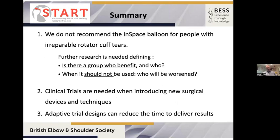As already mentioned, however, there may well be a group who benefit, but we don't know which group that is. And we also were not fully aware, whilst obviously females fared worse, of when it should not be used. I think randomized clinical trials are needed when introducing new surgical devices because of the issues around using case series alone, particularly in a condition where the natural history and treatment improves with time anyway. Adaptive trial designs can reduce the time to deliver results, as we've been able to show in our trial design.